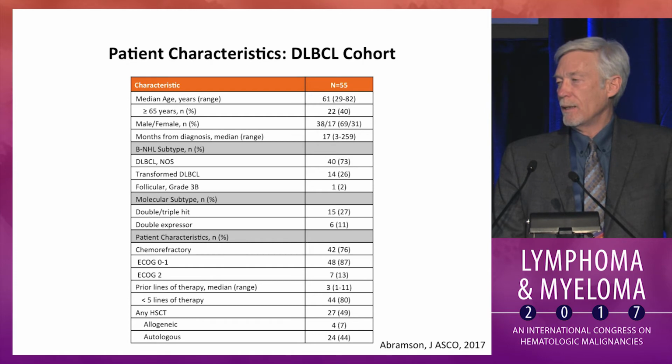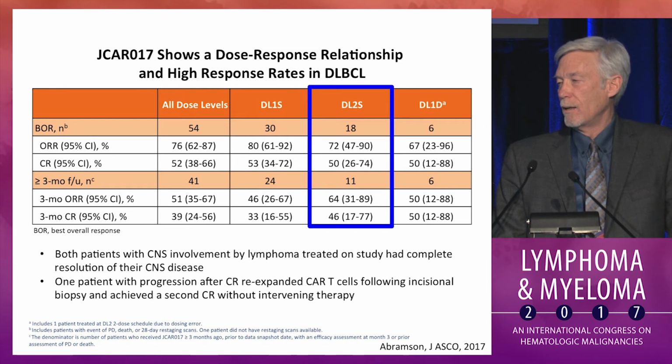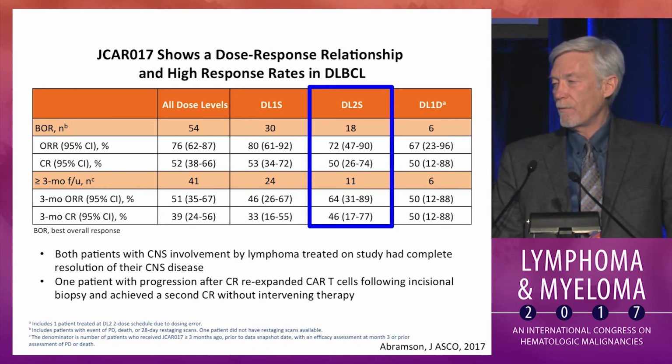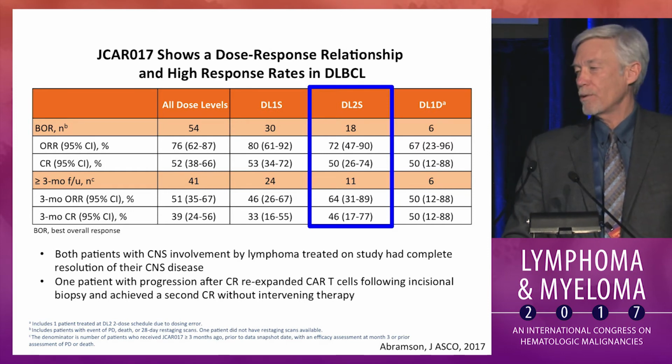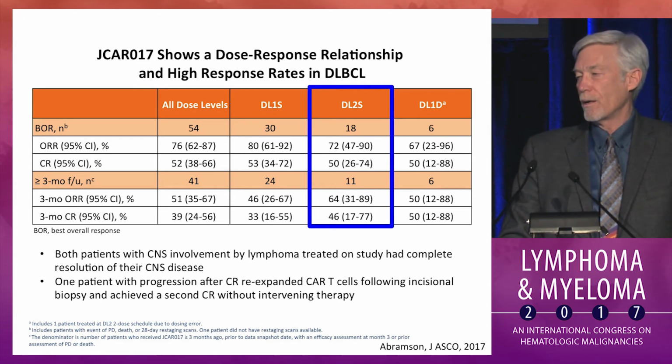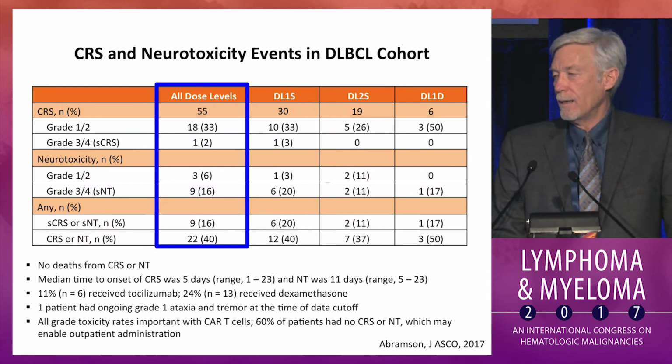This was a patient characteristics of the large cell lymphoma cohort that was reported at ASCO and updated last at Lugano. And in the dose level 2, you can see about 50% of patients had complete remission rates, a little higher, and about 80% of patients have overall responses. So this is very, very exciting. There were a couple cases here that were written up as case reports with CNS involvement that had complete resolution of their CNS disease. So this is no longer a criteria for the Juno trials to have CNS involvement, but it's an exclusion from the Kite trials.